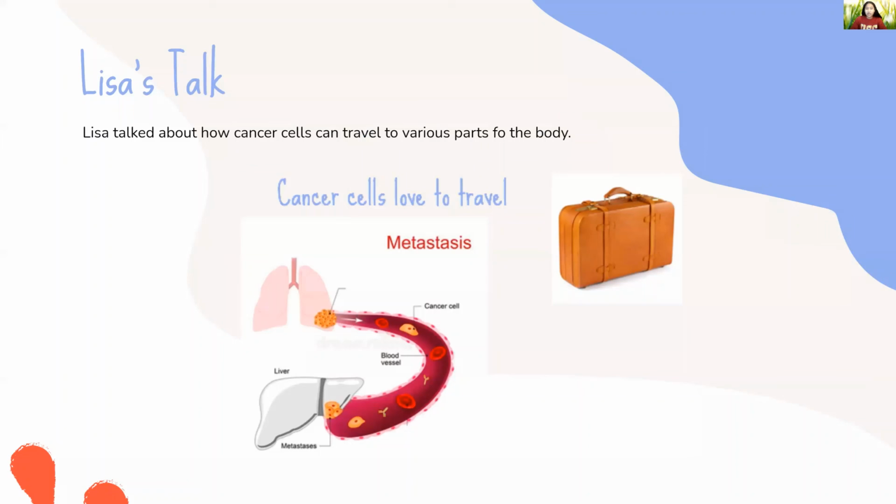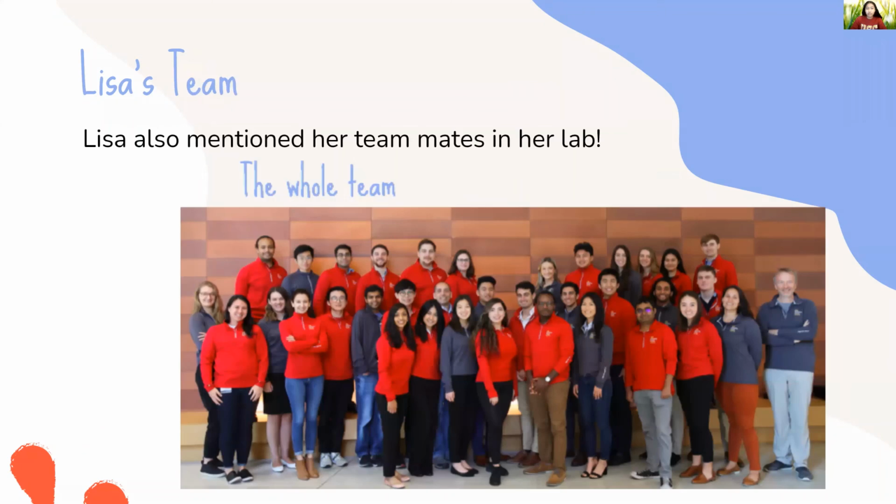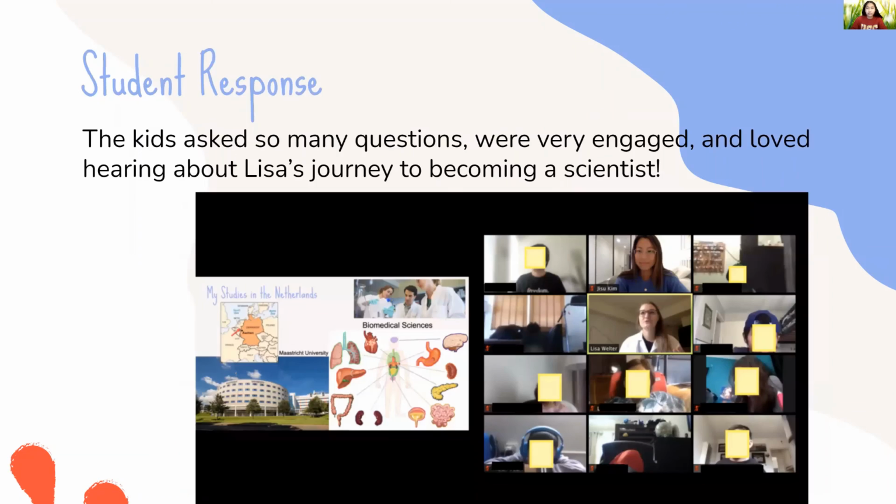Lisa talked about how cancer cells can travel to various parts of the body. She also mentioned all of her teammates in her lab. What a team! The students asked so many questions, they were very engaged, and they loved hearing about Lisa's journey to becoming a scientist. A lot of students mentioned at the end that they wanted to be scientists themselves.